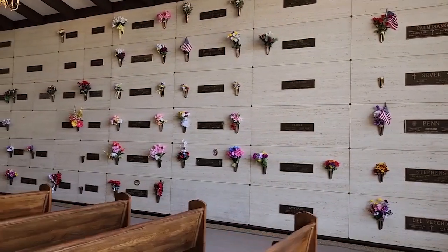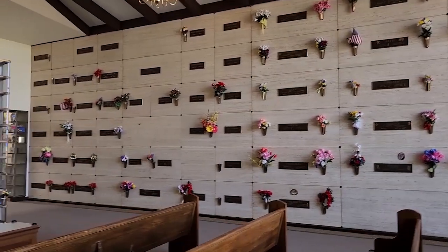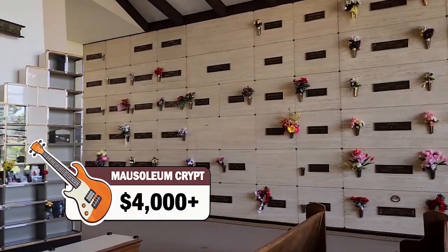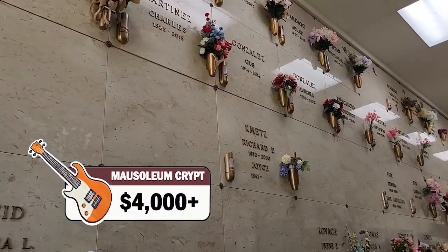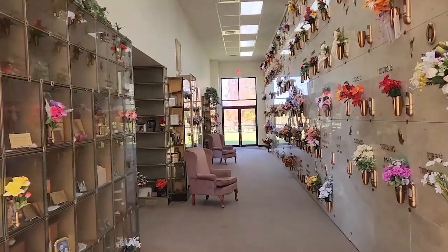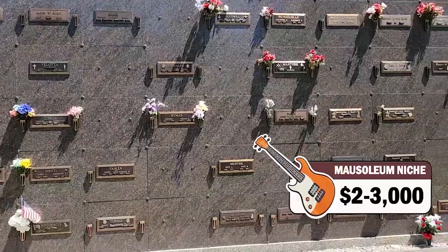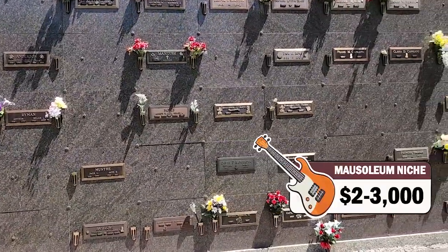This chapel has several walls with granite crypts for the caskets of the deceased. Prices for crypts typically start at around $4,000 and can go up depending on the location and features. It also has niches for the cremated remains of an individual. The cost for niches generally ranges from $2,000 to $3,000.